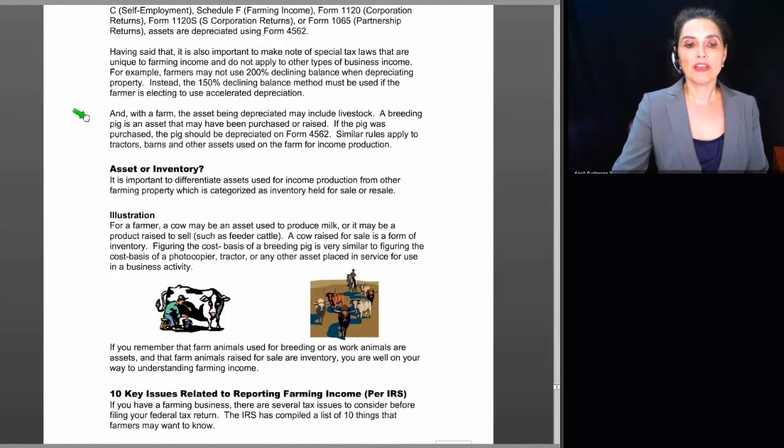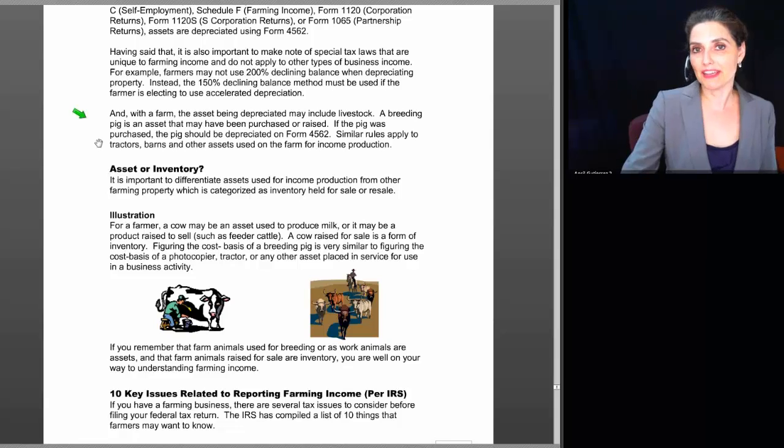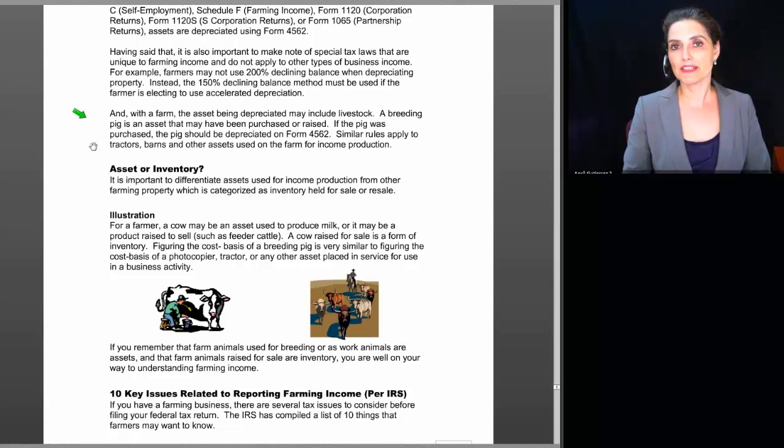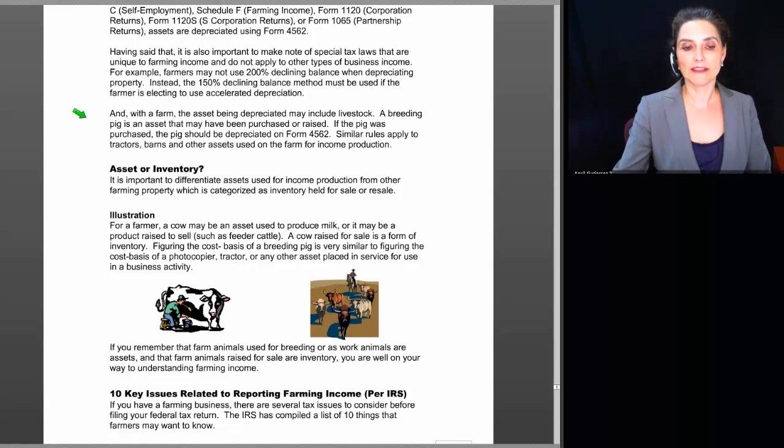And with a farm, the asset that's being depreciated might not be a desk. Instead, it might be a pig. If it's a breeding pig or if it's a milk cow, and the farmer goes out and buys a milk cow for use in producing milk as a part of his business, then that milk cow becomes a depreciable asset.